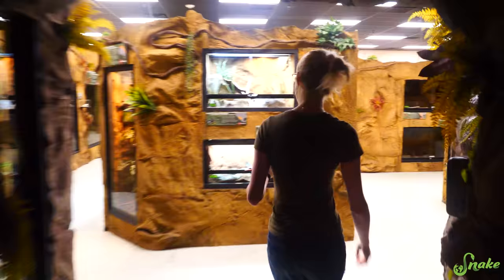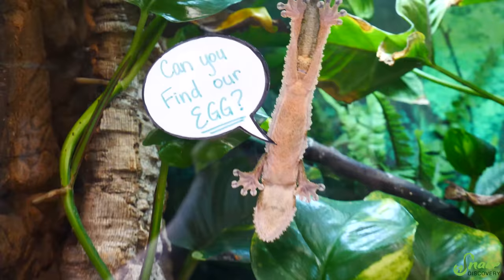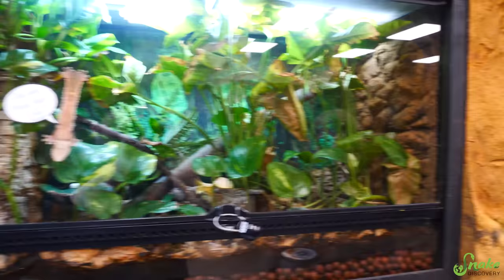Let's see. It's in this island, because it's the only island that's lit up right now. Yep. Oh, good. Yeah, he hasn't moved much. I added a speech bubble yesterday, and he's sticking around the speech bubble. Can you find our egg? Can you find it? Do you see it? We'll pan the enclosure. You try to find the egg. I'll start over here and I'll get closer.